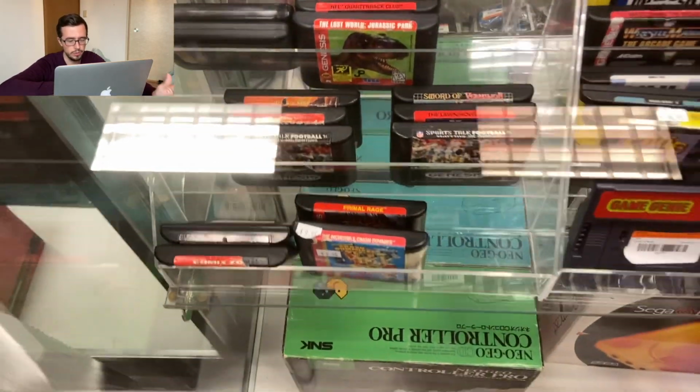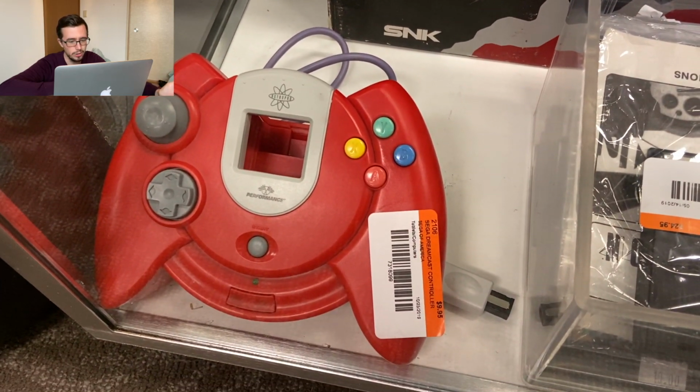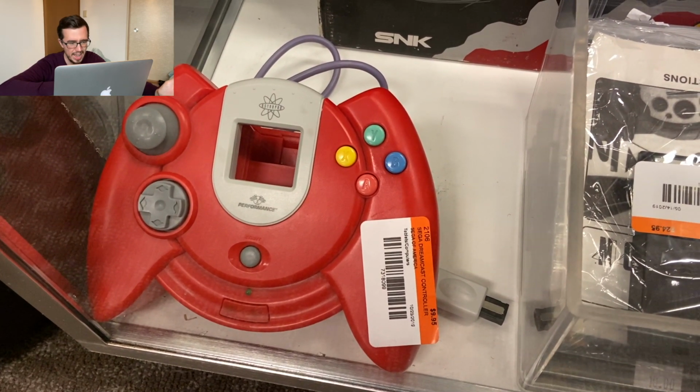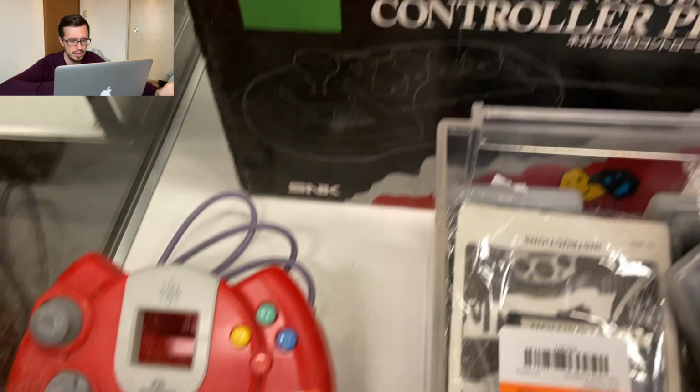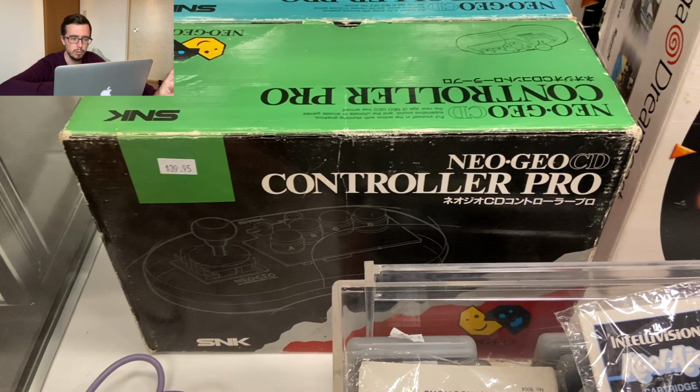So here we start off. We've got a bunch of Genesis games. And oh yeah, a Dreamcast controller that's going for $10. Is that second party? Yeah, okay. I want to say that's second party. Neo Geo controller. Just pausing here for a moment. $40 for, man, look at that.